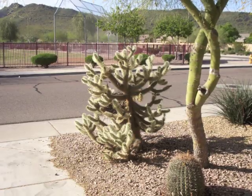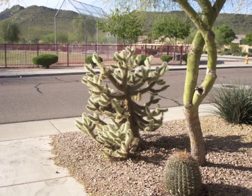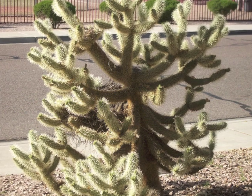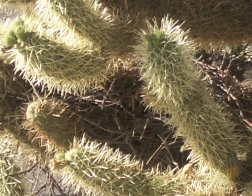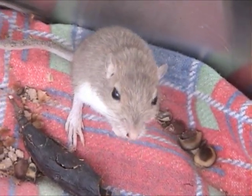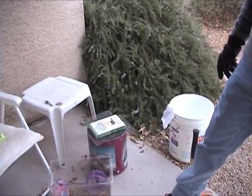And when we went to pick up the cholla part, he had his eyes closed, but he was struggling to get off this thing. He had spikes all in him from the cholla. I clipped the spikes at first, and then I freed him, and then I put him in a cage, this bin right down here.